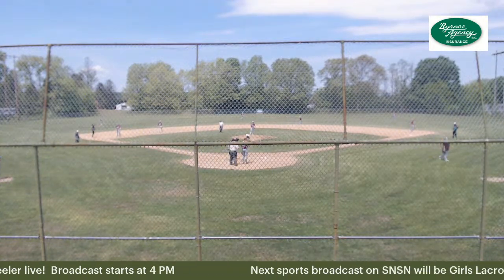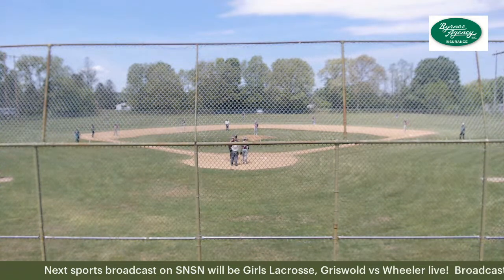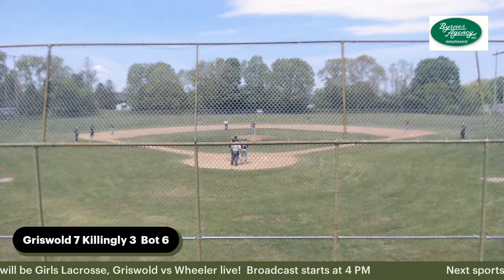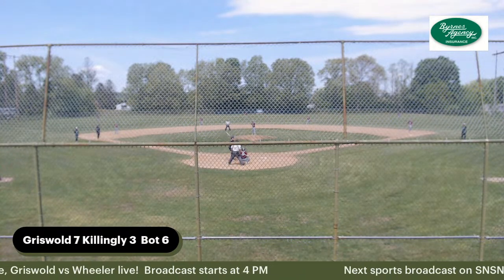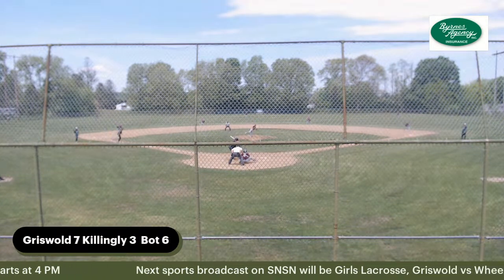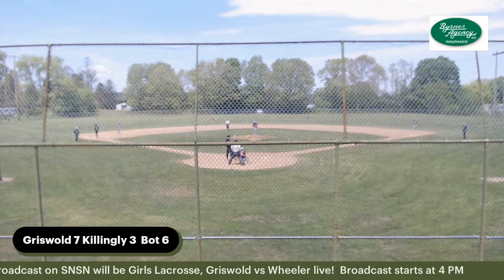Well, that'd be Logan Smith, actually, who came in to run for him. And I was just going to say that makes all the difference right there because Logan Smith is quicker than Duthry. So you probably gained a couple of steps there, and that's why you end up on third. Nice curveball. Harden it up at the plate. Strike one on the breaking pitch.